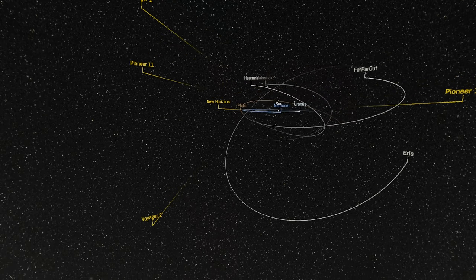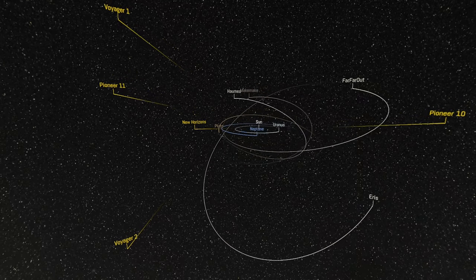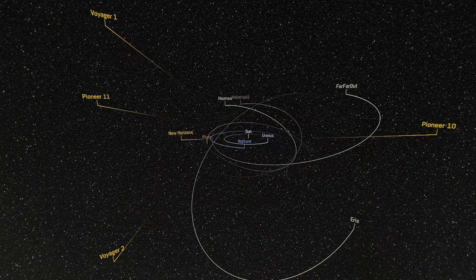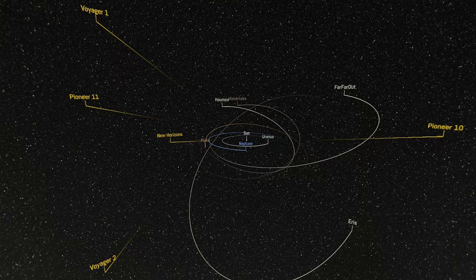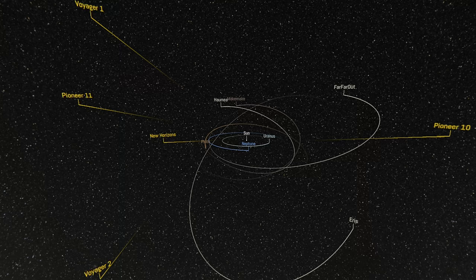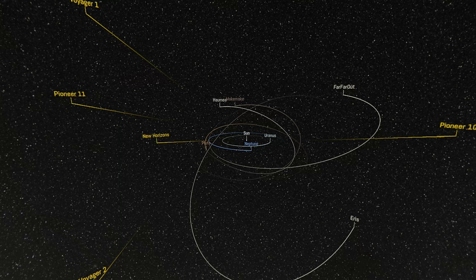The solar system extends beyond the well-known planets into a reservoir of small frozen bodies named the Kuiper Belt. This reservoir is also host to larger bodies. Pluto and Eris are two dwarf planets that you can see here by their orbits. The farthest known dwarf planet is called Far Far Out. Discovered in 2019, it's 140 times further away from the Sun than the Earth. Light from the Sun is 20 hours old by the time it reaches Far Far Out.